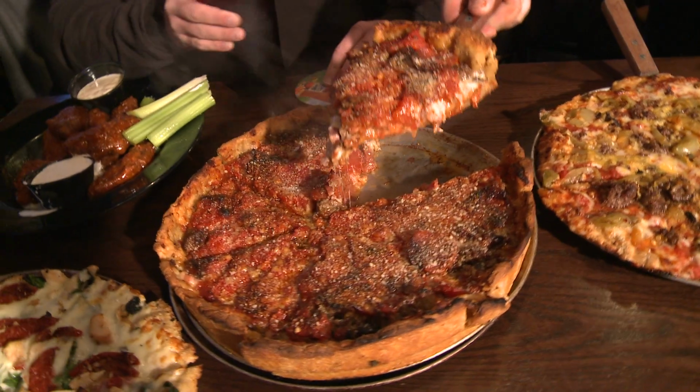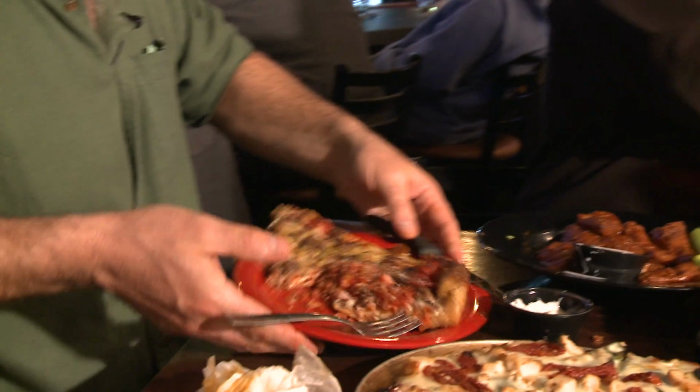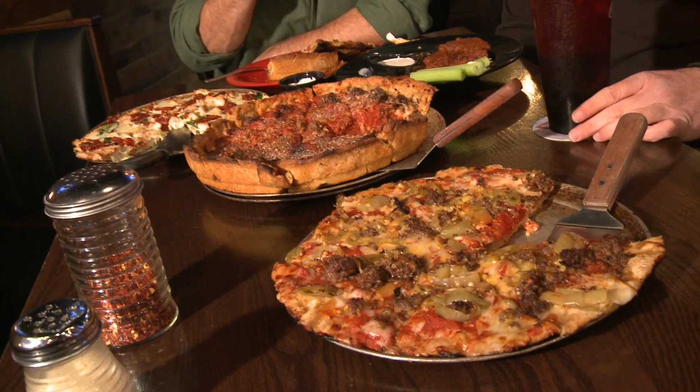Coming up, 3 piping hot pizzas hit the table. Let the meat extravaganza begin.